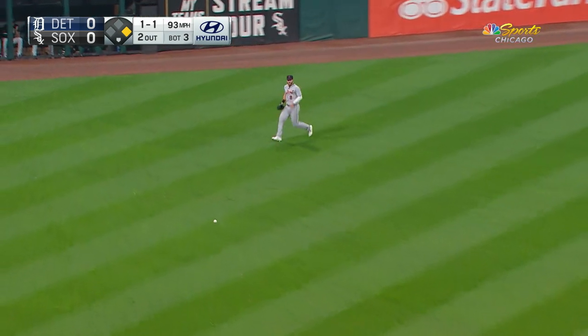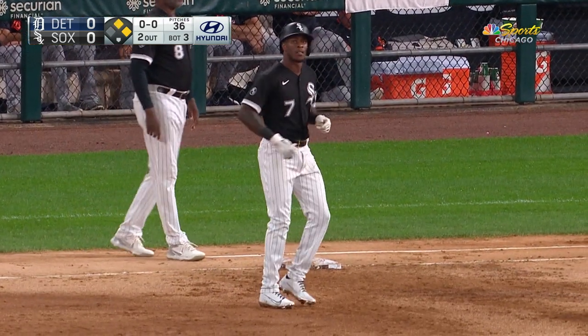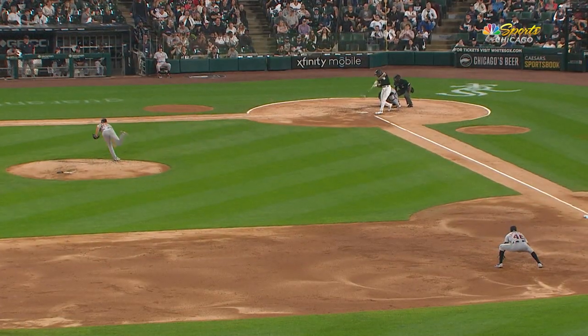That's past the dive of Candelario. And the first hit tonight for either team is Tim Anderson. So you can cancel one of the postgame shows. It figures that Tim would get the first hit. He's really swung it well against Manning over their brief history.